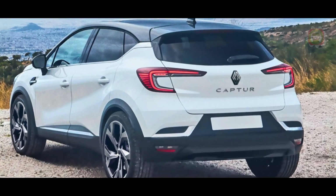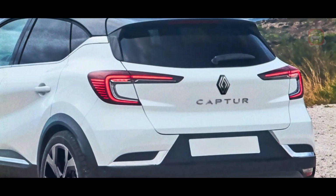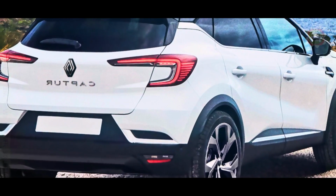Moving to the rear, minimal changes are anticipated, primarily focusing on slight modifications to the plastic trim at the bottom of the bumper. Keep an eye out for new company logos that might make their debut with this updated model.